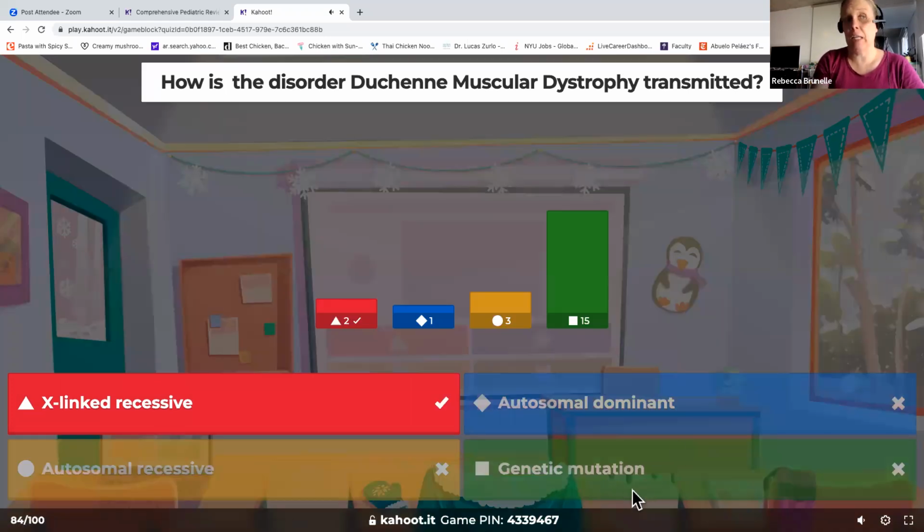So we didn't get into this too much. It's X-linked recessive, which means it passes from mothers to sons. So this is why you're going to see Duchenne's in boys. Women, their chromosome makeup, they're XX and boys are XY. So if you have something that's X-linked recessive, they only have to receive that X chromosome from their mom to have the disorder.